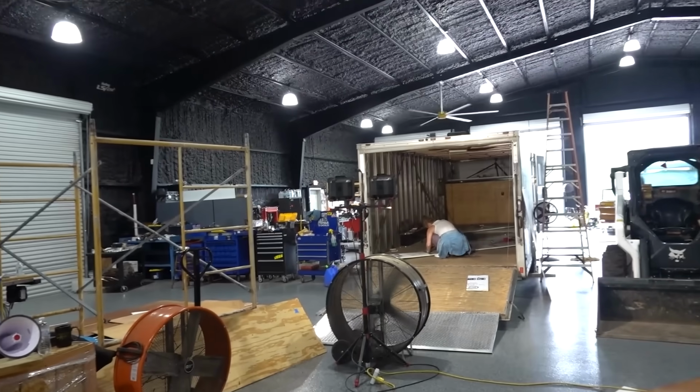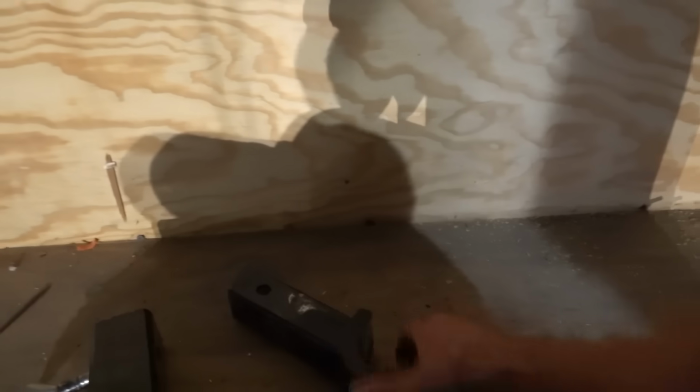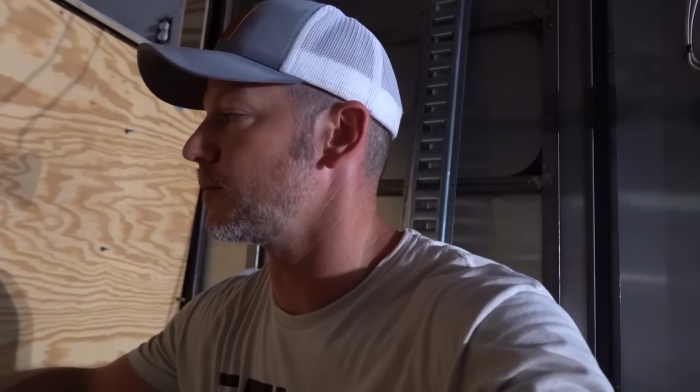So I was thinking, what if we put a receiver hitch up there? Theoretically, maybe we break a car one day, like a Ranch Tang, and it doesn't drive itself back in the trailer. That car's gonna be very hard to push in this trailer. But if we had a winch that could mount right here, and we just turn on the winch and the cable drags it back up in here, that'd be super nice.